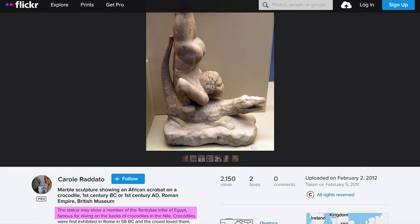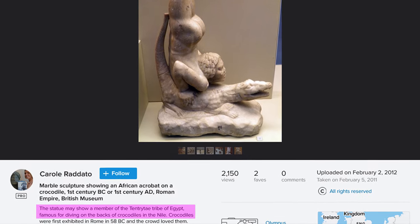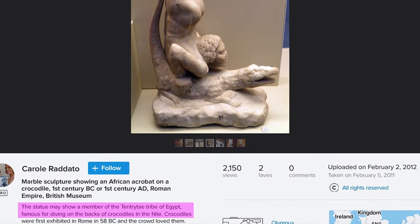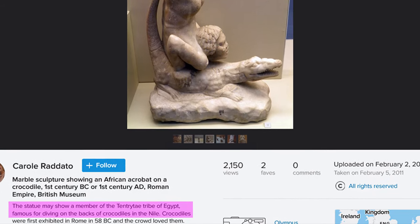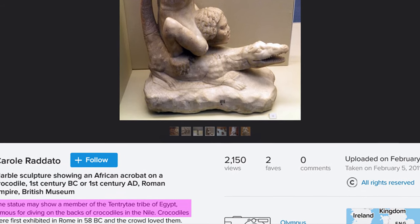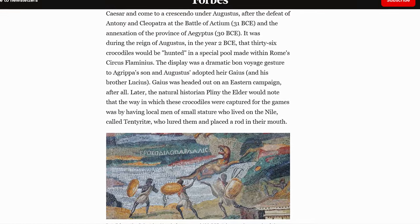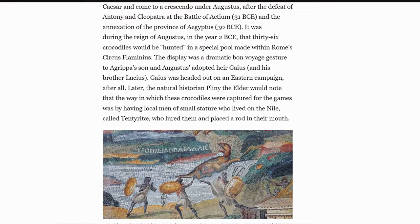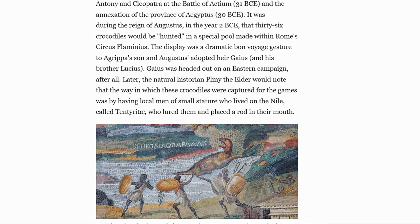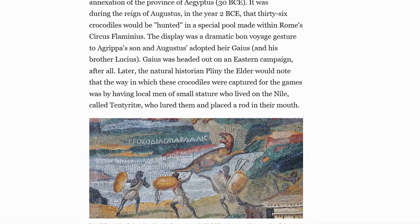Just like you can see with this Roman sculpture right here, labeled accurately by Carol Radato on Flickr as a statue, quote, showing a member of the Tentyritae tribe of Egypt, famous for diving on the backs of crocodiles in the Nile, end quote. And in an obscure online Forbes article, you'll find something called the Palestrina mosaic depicting Egyptians hunting down a crocodile in the Nile, supposedly so it can be taken to perform somewhere like the Roman Colosseum.